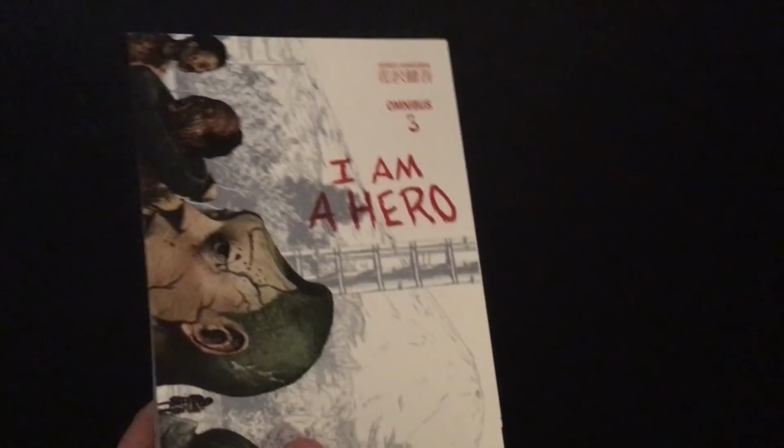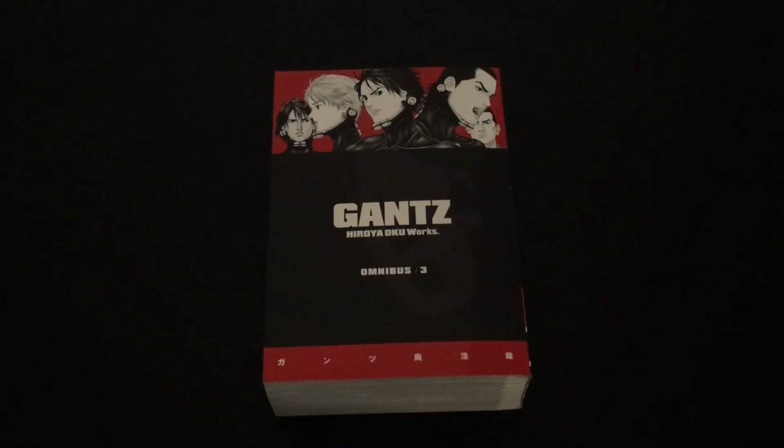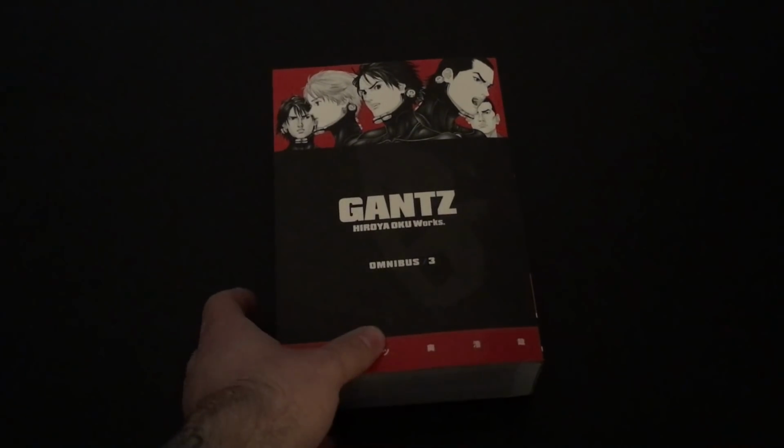I mean, they're a bit more expensive than some normal manga, but just for the art alone, this is fantastic.